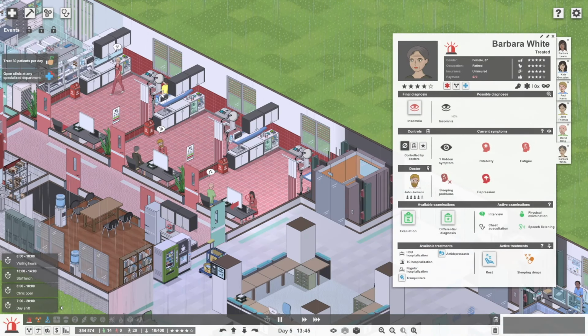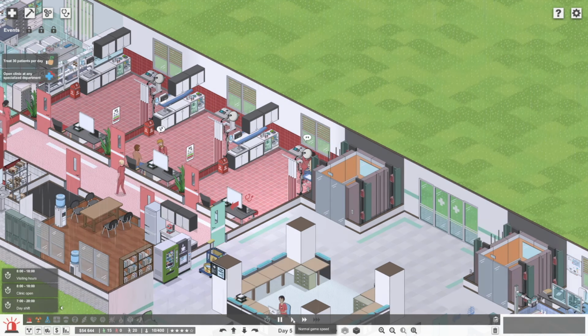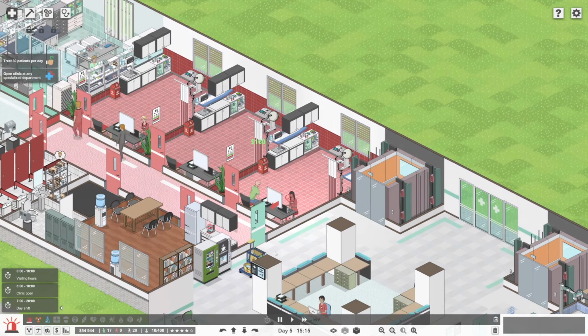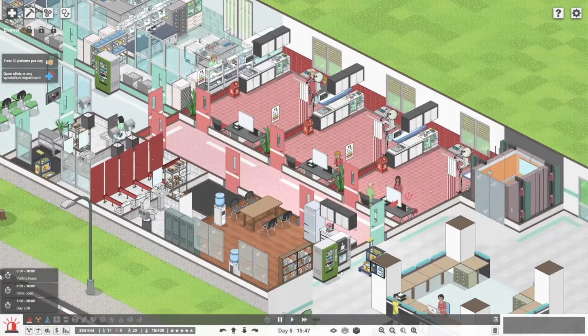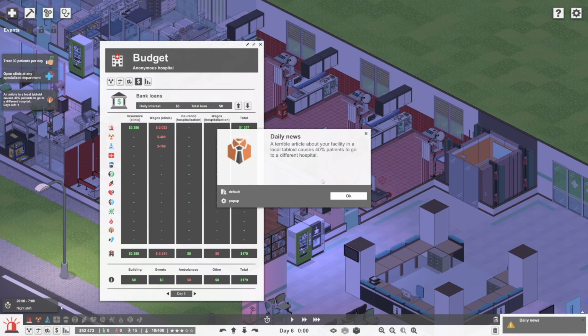Let's see here. So we're looking at him. You got insomnia, so they're gonna go ahead and give her some sleeping pills and recommend rest. Yeah, recommend rest. That could have been told by anyone. Everybody's doing pretty well. The hospital's going very well and nobody's complaining and everybody's working out in the end. We're also a 4-star hospital right now. All departments across are giving us 4 stars. I mean, we have more money now, so we could afford new machinery if we wanted to, but I think we need to wait on that before we do anything. Let's just give people a few more days and see what goes on. Hopefully we can get everything done. I mean, we already got a lot more money from the new department. Terrible article about your facility in a local tabloid causes 40% of patients to go to a different hospital.